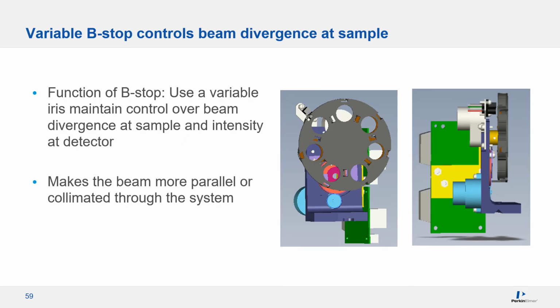The second variable aperture is the B-stop, which is a circular aperture that defines the area of the beam passing through the interferometer. It also controls the divergence of the beam at the sample position by restricting the angle of the cone of radiation, which further reduces the divergence of rays reaching the detector. On the right, you will see a filter wheel looking down the axis of the beam.